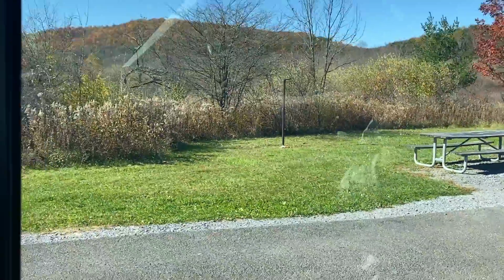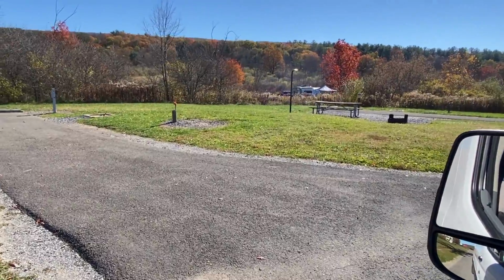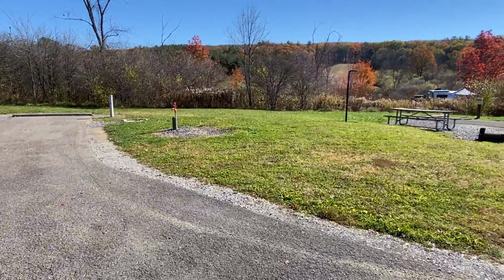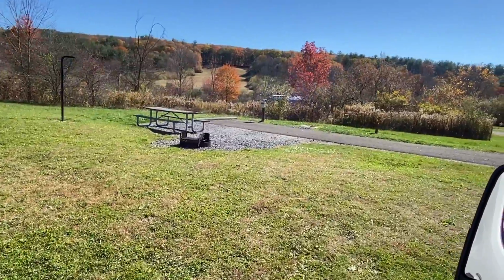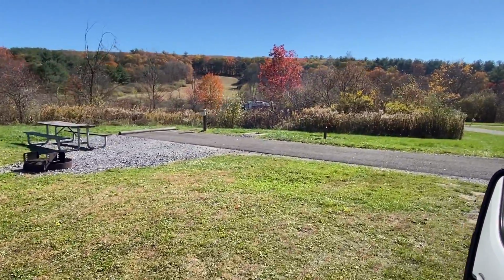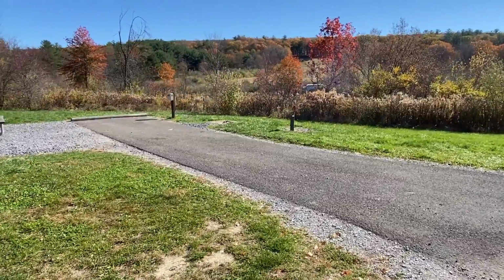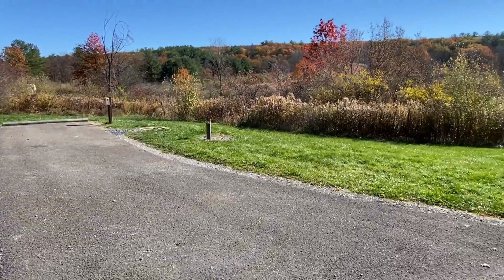Site 3. Alright, this is site 4. And yes, this is site 6. Electric, water, and yep, all hookups and paved. Very flat, but like Karen said, no shade.